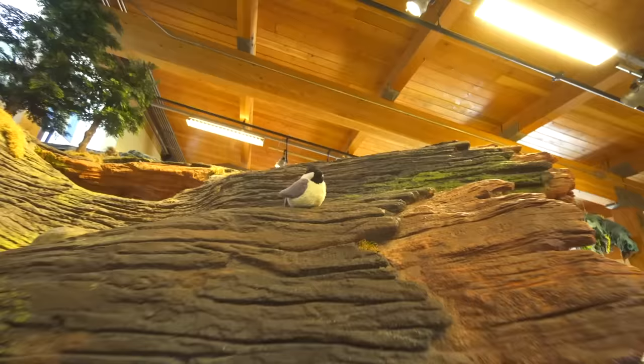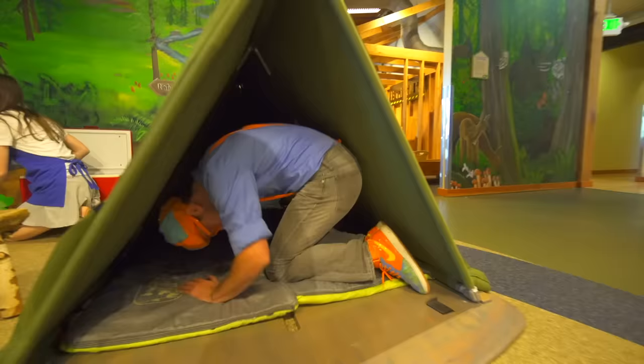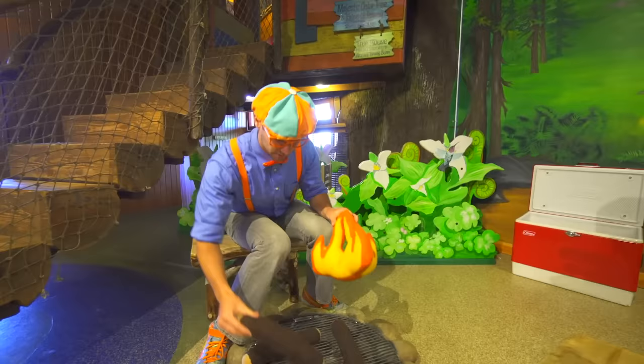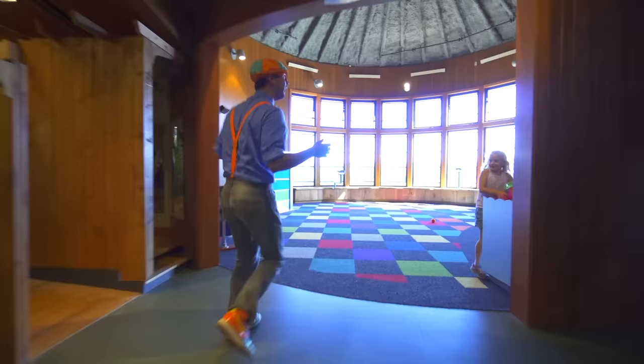Ooh, look over here! Since we're in the forest, here's a tent. It's like we're going camping. Look, ow, hot, hot. And then here's a piece of log. Okay, and then, whoa, the vacuum tube room. Come here. I love this room in here.